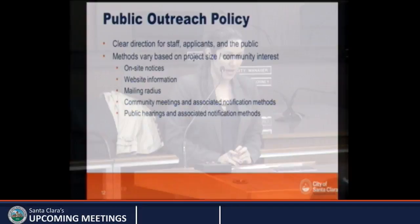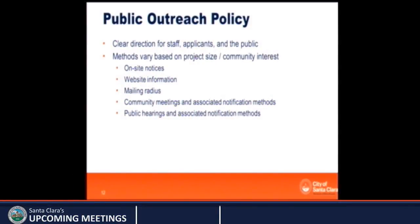So currently we don't have a formalized public outreach policy, and we are aiming to define clear direction for staff, applicants, and the public regarding public outreach policy. The methods for public outreach vary based on project sites and also the location of the project and community interest. Some of the defined methods that right now we are using are on-site notices, website information that would be available for public to use and review, mailing radiuses, which is different for different projects based on size and interest, community meetings, and associated notification methods, and also public hearing and associated notification methods.